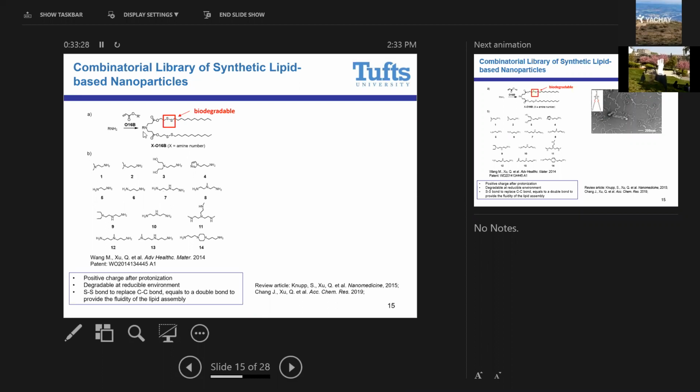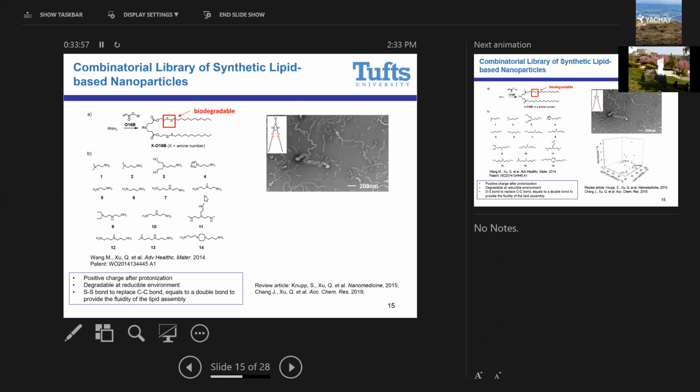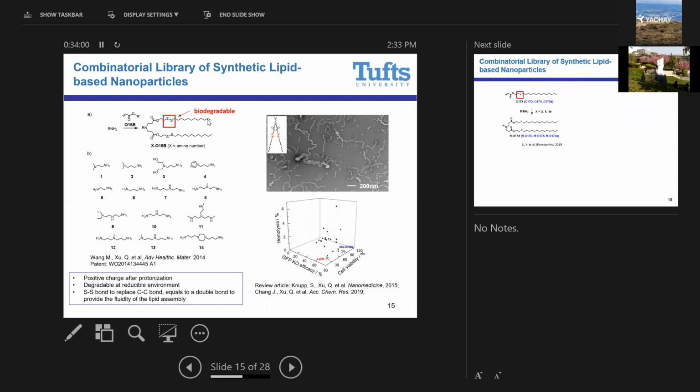The chemistry is very simple. It's based on the Michael addition of a primary or secondary amine with acrylate or acrylamide. We put those two reacting together, heat them, and we can make lipid-like molecules. We can change the type of the amine and the type of the tail, and make combinations so that we can generate a library of those molecules. Then we can do library screening and use it for delivery. This is a transmission electron microscope image showing the morphology of the self-assembly of one particular lipid. It's a worm-like structure.